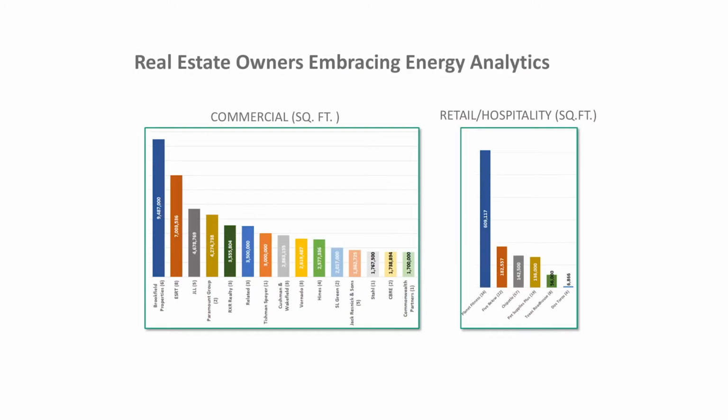This came from a dashboard. You can actually find that online. And most of the program square footage is located on your lower right, which is in New York City. This slide demonstrates the program's impact by ranking the participation of commercial building owners and their impact on square footage.